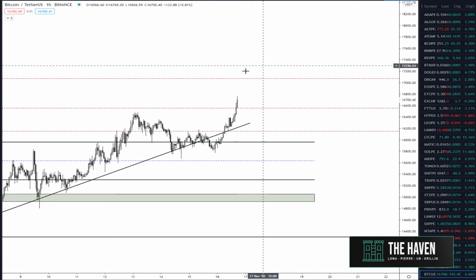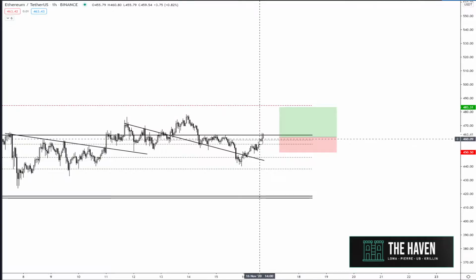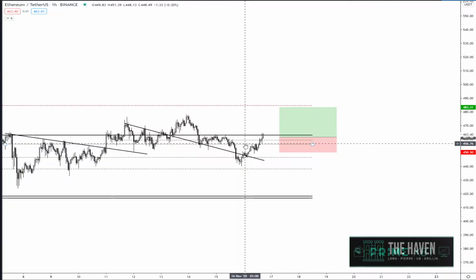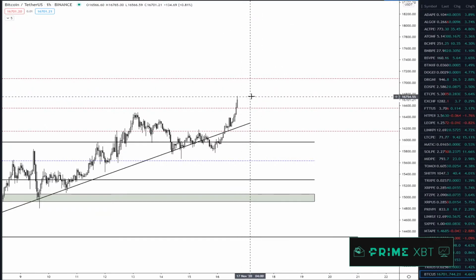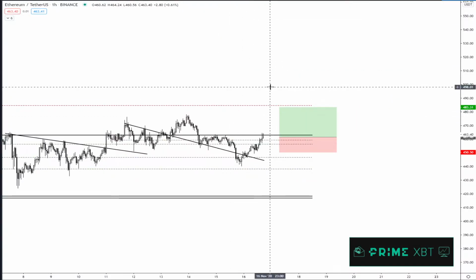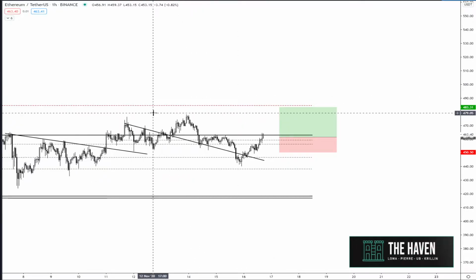Look at Bitcoin. Bitcoin is just chugging along, and Ethereum is getting dragged down by Ethereum BTC. That's normal, right? What's going to happen now is Bitcoin will go sideways, maybe cool off for a bit, and then Ethereum will take off. It's been happening for the last few weeks, the same exact pattern. So that's what I'm playing for right now.